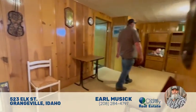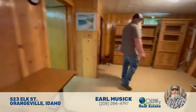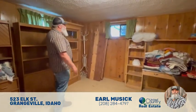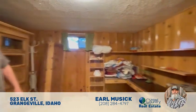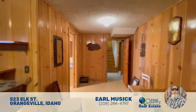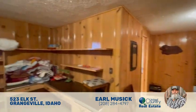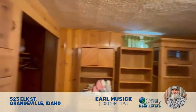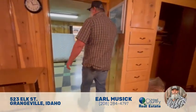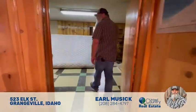And then it opens up into what we call a non-conforming bedroom. The reason this is non-conforming is because we have 2 windows here, but they're both a little too high and a little too small for emergency exits in case of a fire. And so that is something that you can remedy. My neighbor did it for his basement here just a couple of years ago. They can cut a bigger hole right there in the foundation, install a bigger window, put a window well in it. Right in here, this is what I'm calling the game room.